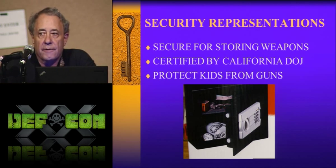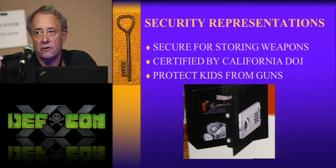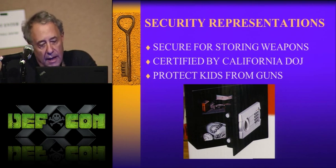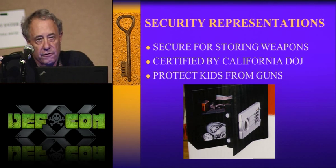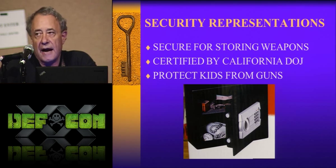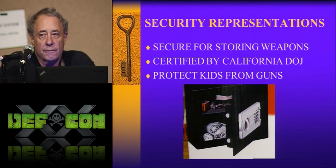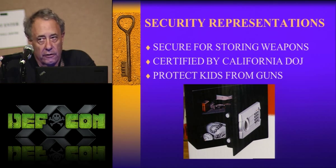Look at the security representations on the box; the picture that you're seeing is one of the Stack-On gun safes. Stack-On is a company near Chicago, and we'll get into them as we go through this presentation. What they're representing to you as a consumer, to your parents, to your friends, is that these are secure for storing weapons, that they're certified by the California Department of Justice, and that they can protect kids from guns. That's what they are representing on these containers. We can show that these are not true statements.